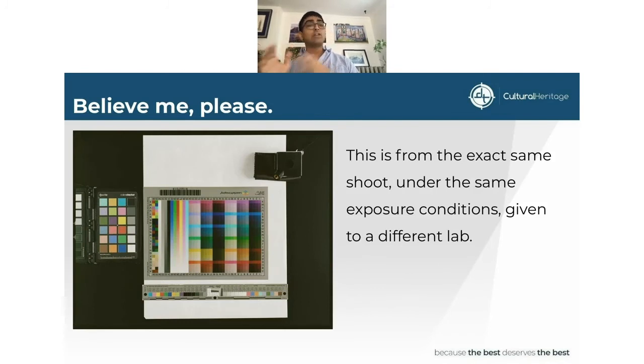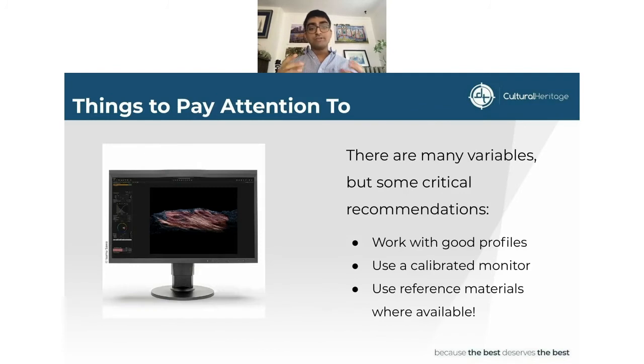And if you're an analog printmaker, if you've ever been in a color darkroom, you know that if you're using a different enlarger or different filters or different combinations of those filters, 2 printmakers can create 2 beautiful images that are different, but one is not necessarily wrong. So what we really need is tools to render it in the way that we want it to be rendered, within a reasonable expectation of what a print should look like. So there are a lot of variables, but some things that you really want to use to control for.